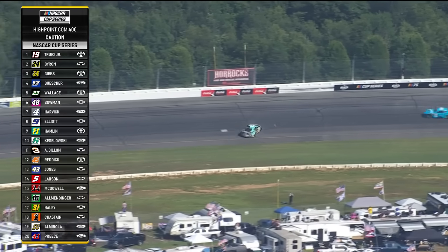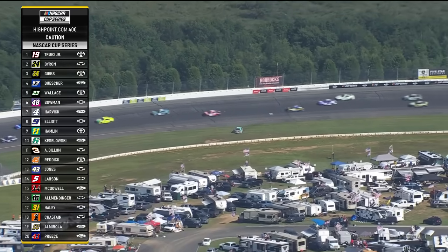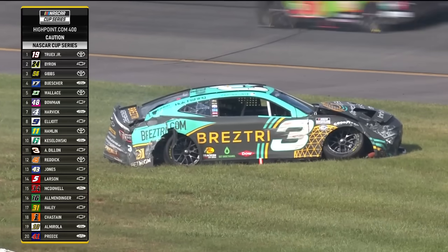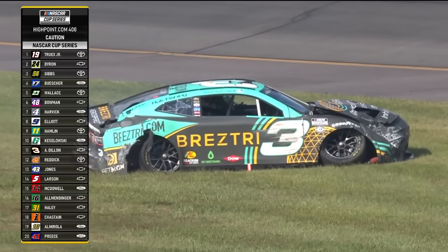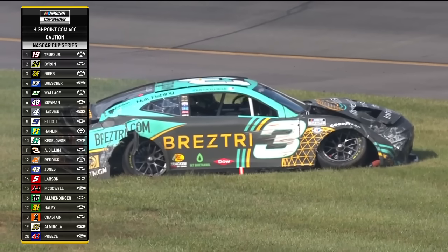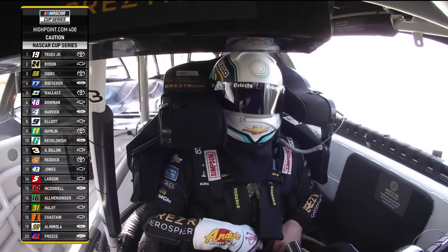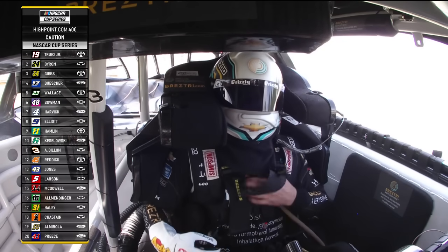And Austin Dillon for the second time around in turn 1, this time a hard contact. Yeah, that wall and fire under the hood. It was a hard lick. The car got turned around, right rear first. See him throwing the steering wheel, frustrated, disgusted with what's just happened.